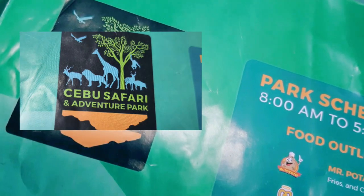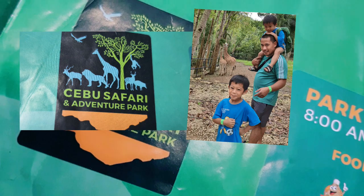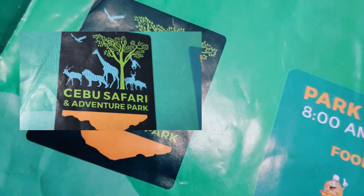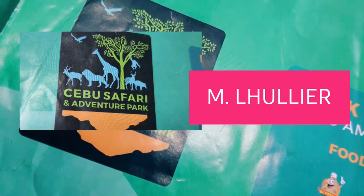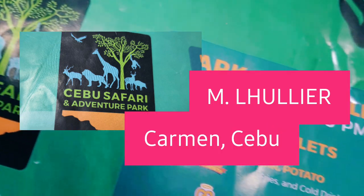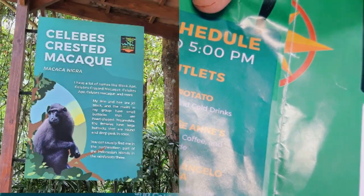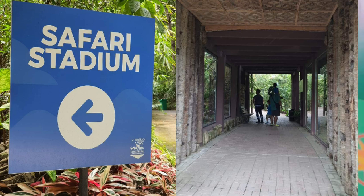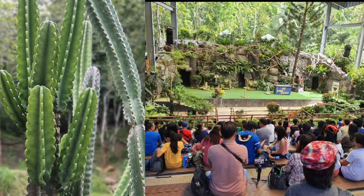The Cebu Safari Adventure Park ay pagmamay-ari ni Mr. Lolier. It is located in Carmen, Cebu. It is actually 330 hectares of land. Okay? So, andyan, ang dami dyan ang pwede nating puntahan.